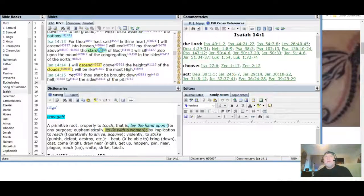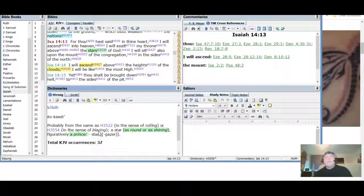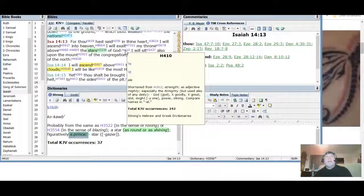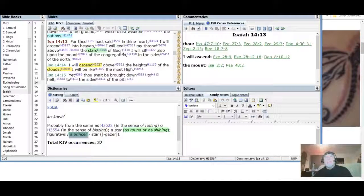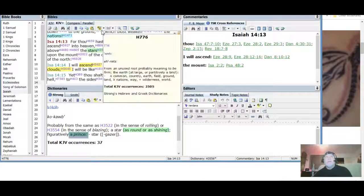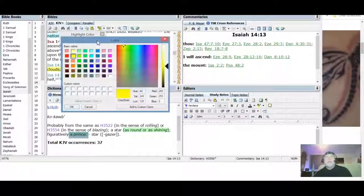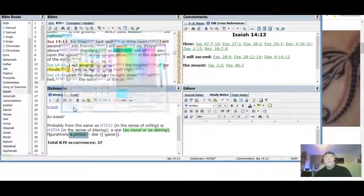This is not Elohim. Let me show you what the word stars is. Look, as round or shining a prince. So I will exalt my throne above the princes of, look, this is not Elohim. It's Hebrew word 410. I'm going to highlight that. You know what, I'm going to highlight it all a different color. Make it very obvious. There we go.